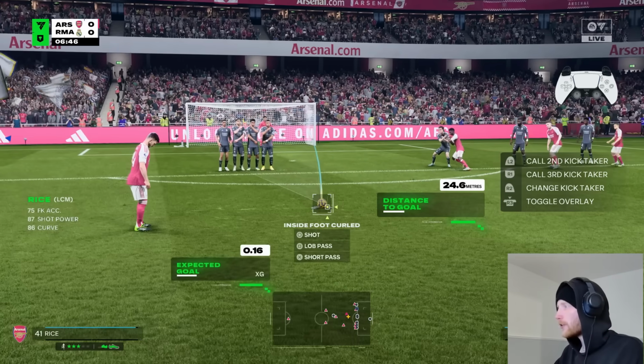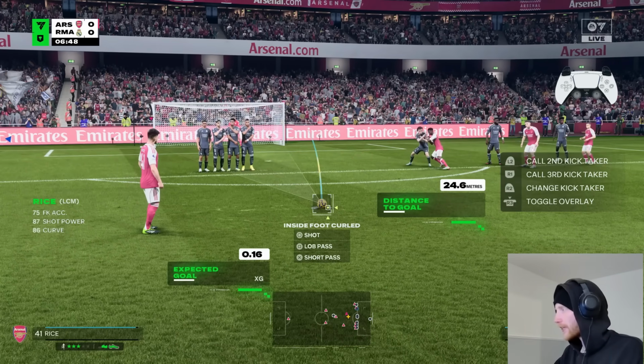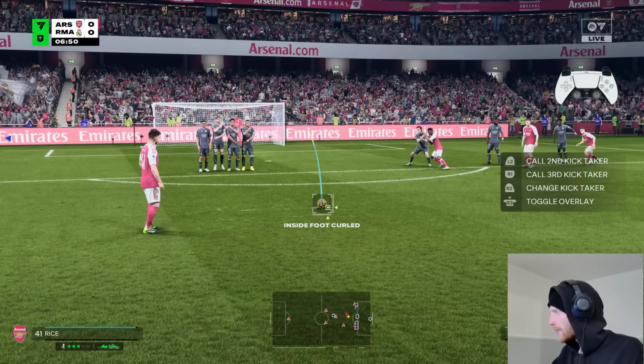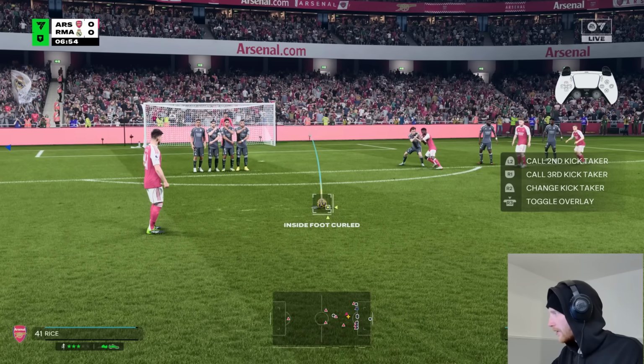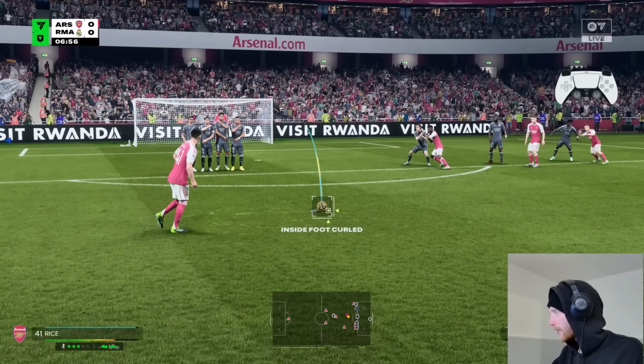Now, this free kick was actually nominated for a PUSKAS award, so it is definitely one of the most iconic of all time. I think we have to aim a little wider. Just gonna try that and power it.